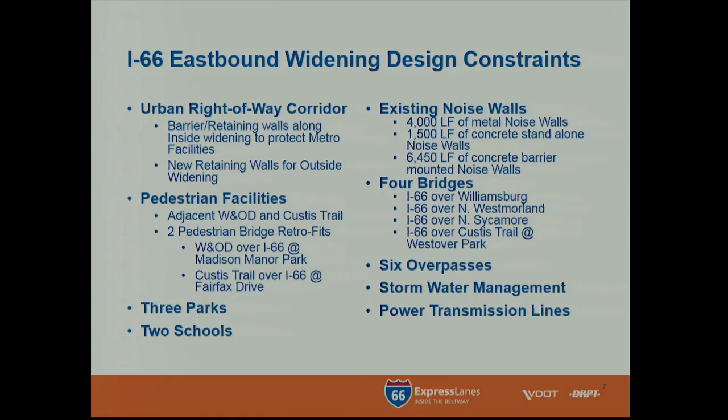Next slide. These are the actual design constraints we're working within. You can see that we have a lot of challenges. Our attempt is to do all of this within our existing right-of-way. That includes the additional lane, all of our drainage, and stormwater management. We are looking at a lot of pedestrian facilities over here. Not only are we building the new bridge, but the 2 existing pedestrian bridges that cross 66 we'll have to retrofit in place. We're not reconstructing those; we're shifting piers to get the lanes in those locations.